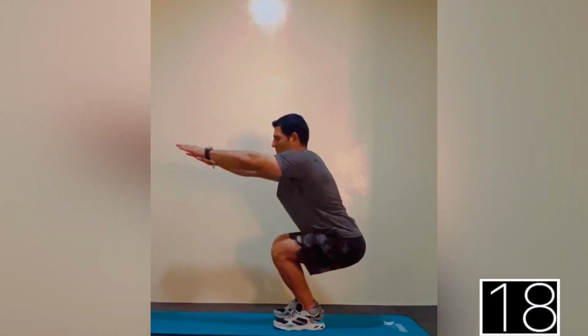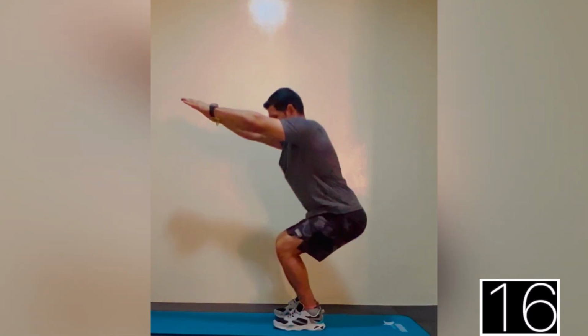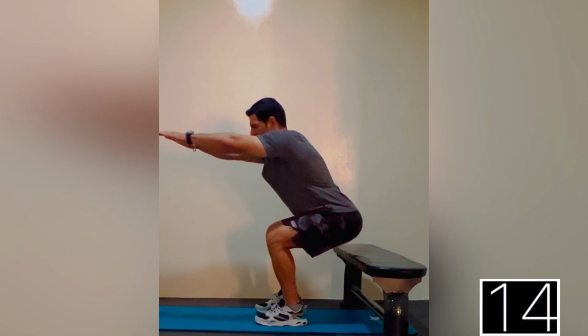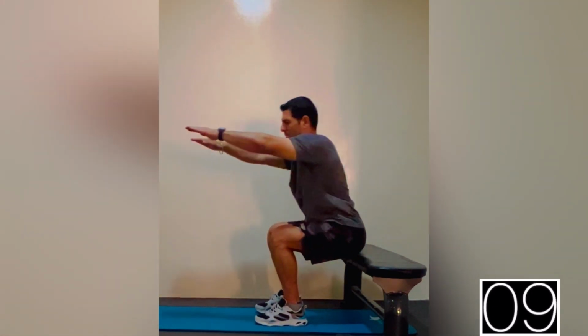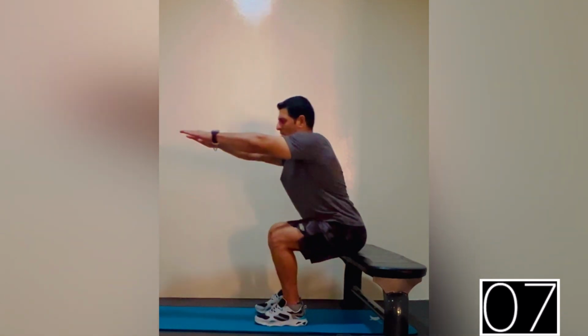If doing partial squats are challenging for you, as shown in the video, a chair or a bench might help you with the balance. On the other hand, if it's too light, you may add weights or perform full squats.